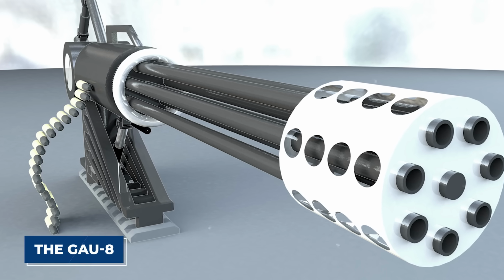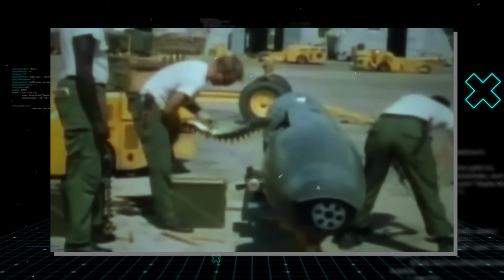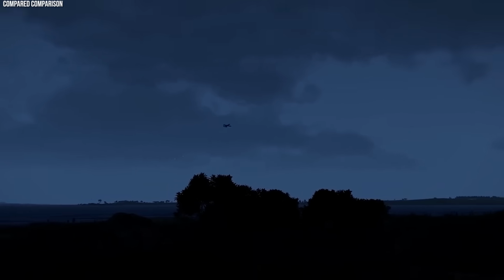Enter the GAU-8 Avenger. Initiated in 1970 and entering formal development in 1972, this project aimed to produce a rotary cannon unlike any before. The design vision was clear: a gun capable of firing large-caliber rounds at high rates, primarily to neutralize enemy armored threats.